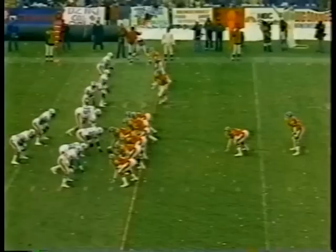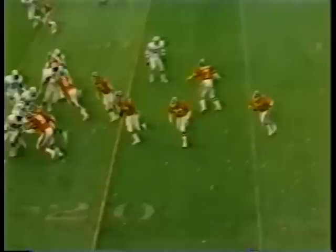Second and five. Winder. Look at all the blockers. And he's on his way to the goal line and stopped at the 1 foot line. Again, it was Bud Brown to deny the touchdown, but first and goal, Denver. Two fine blocks on that last play.